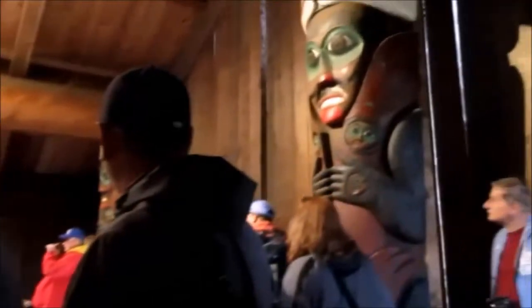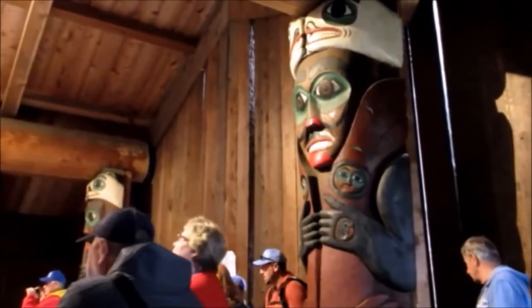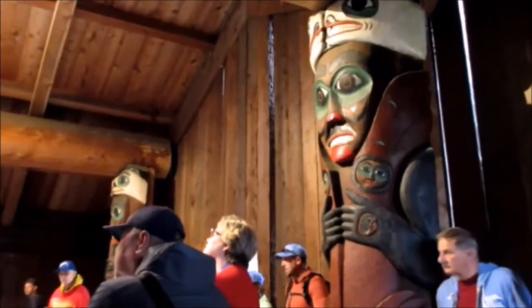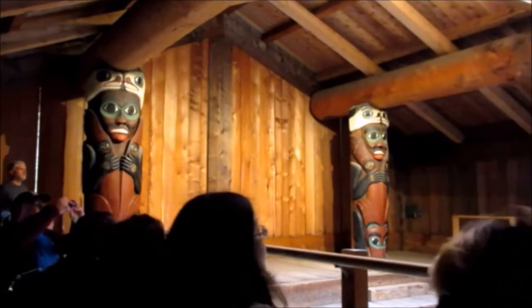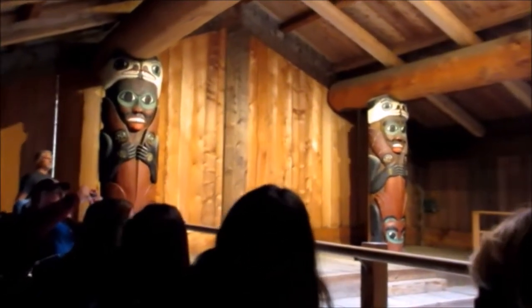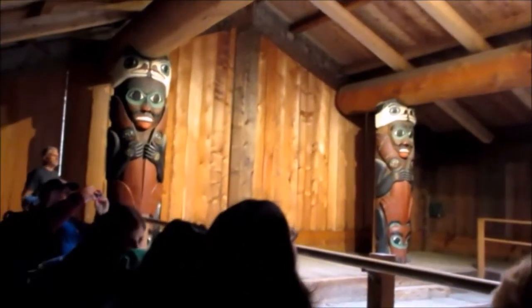Pretty cool, right? Yeah. So it's all made out of Western Red Cedar. We have the house poles, the center house poles supporting those beams, right? And then the rafters lay on top of the beams and the roofing on top of that.